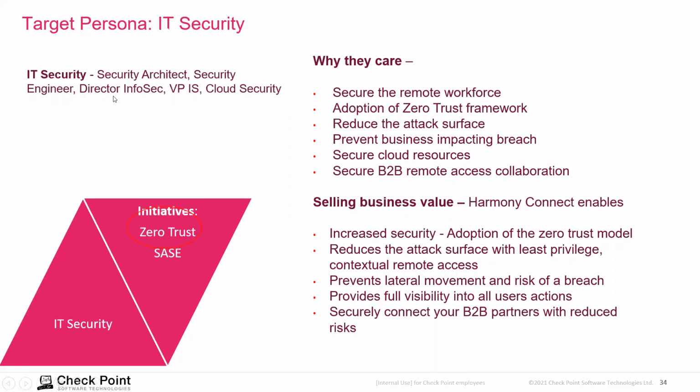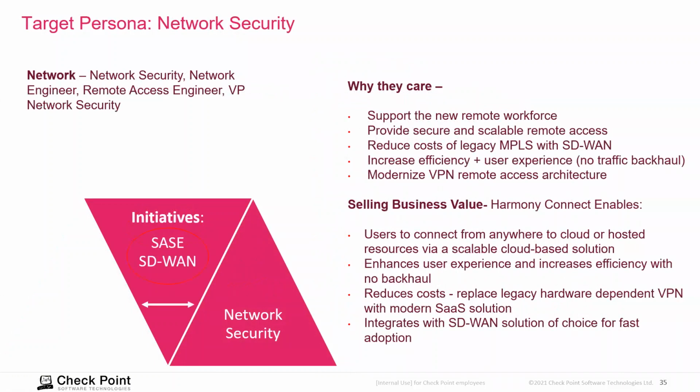And some of these folks, to give you an example, titles could be architects, it could be engineers, director of information security, VPIS, et cetera. Now for network security folks, another area here would be SD-WAN. So this would be reducing costs of legacy MPLS with SD-WAN, increasing efficiency and user experience, and preventing that traffic backhaul and modernizing their VPN remote access architecture.